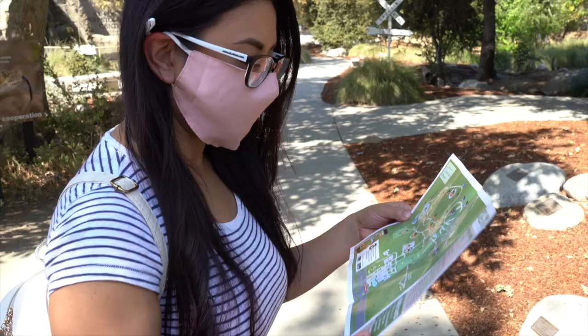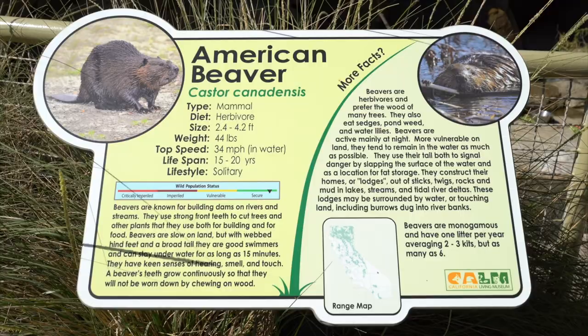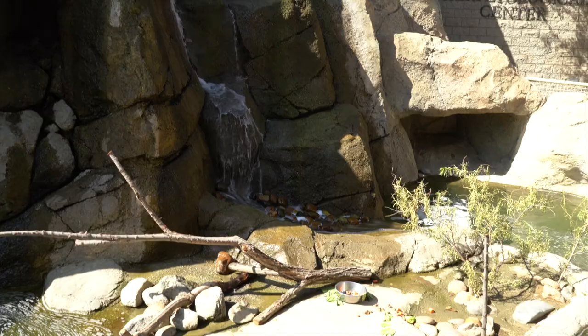The beavers. Let's go see some beavers. I don't know where the beaver's at. I don't know where he's at. Isn't the beaver the one that comes? Oh no, that's a groundhog. Never mind. I confused the groundhog for a beaver.